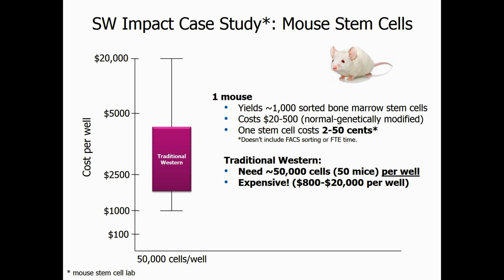Since a mouse yields about 1,000 stem cells, that means that around 50 mice are needed for a single lane. That is really expensive, with the purchase cost of a research mouse being anywhere from $20 to $500. That means these stem cells cost anywhere from 2 to 50 cents each, without accounting for the labor and time spent sorting the cells, or for housing and taking care of the mice.